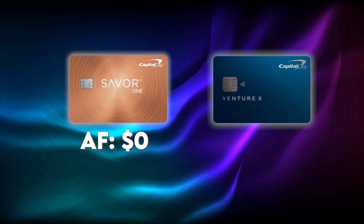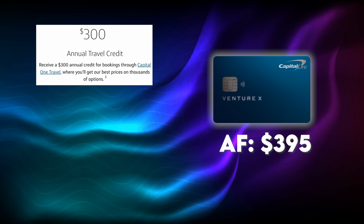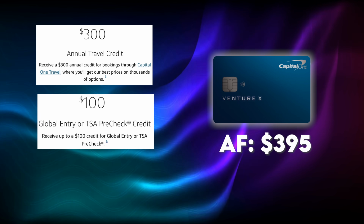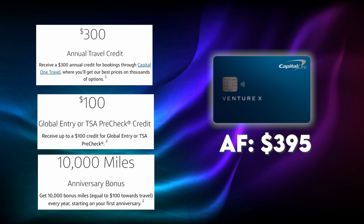The Savor One has no annual fee. However, the Venture X is $395 a year, but it does have a $300 travel credit for Capital One travel, and in the first year, you get a $100 Global Entry / TSA PreCheck credit. And then after your first anniversary, so every year after the first year, you get 10,000 points as an anniversary gift, which has a minimum value of $100. So basically, when you add either the Global Entry credit or the 10,000 points to the travel credit, you are getting $400 in value back each year just for keeping the card open. When you deduct the $395 annual fee, you realize you come out $5 positive.